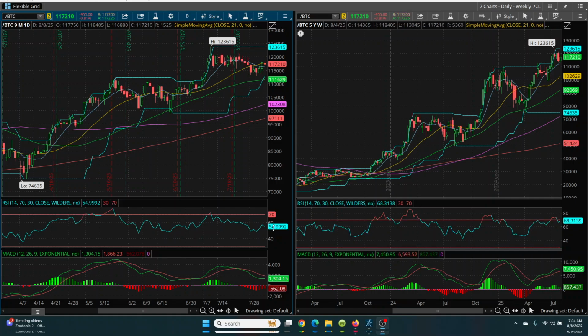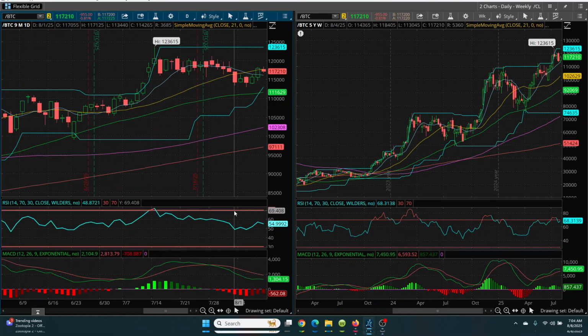All right, here we have Bitcoin, your daily and your weekly. All righty, let's see what we got here. Now, you can see here yesterday we popped on, we closed basically above this key 21 SMA. Today we made a little bit higher high. We got all the way up to 118.405. Yesterday's high was 118.240, but now you notice that we're right below this 21-day again here. So we got a little bit of pinball action between the 8-day and the 21-day.